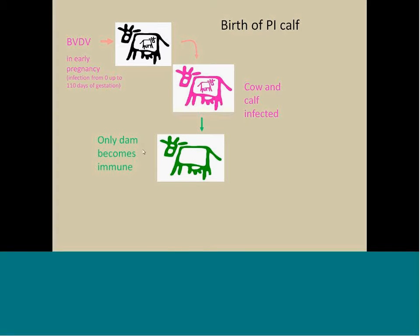Now, this cow's normal, she's not PI, and so she's actually able to mount an immune response. So she produces antibodies and she's able to clear the virus. But the problem we've got is that the bovine placenta is very thick and these antibodies can't cross into the fetus, and so the mother's antibodies have no effect on the virus in the fetus.